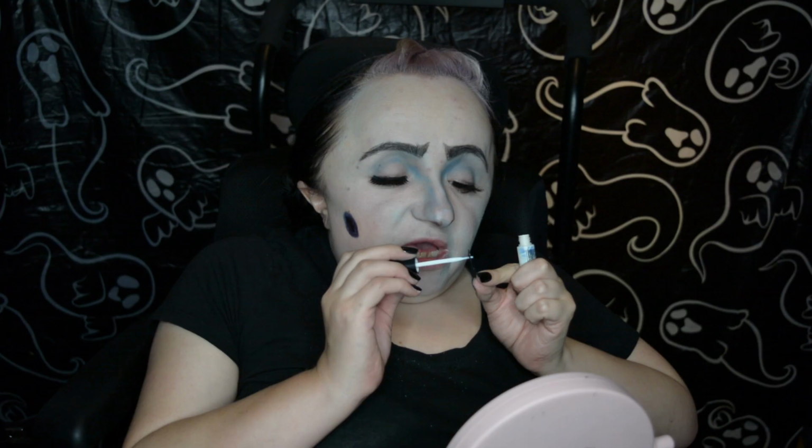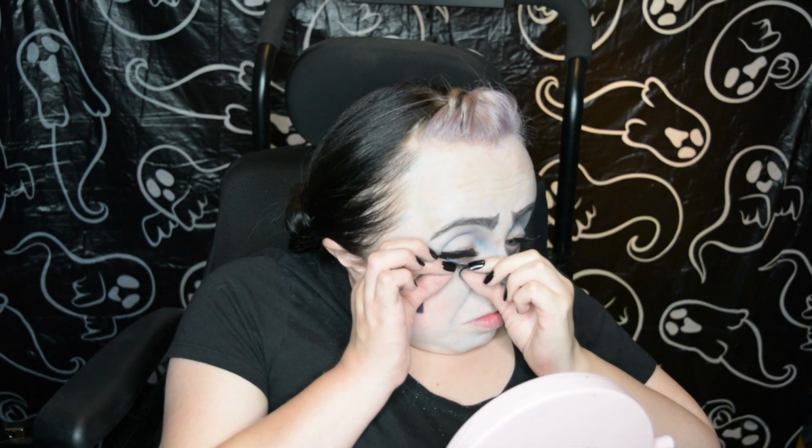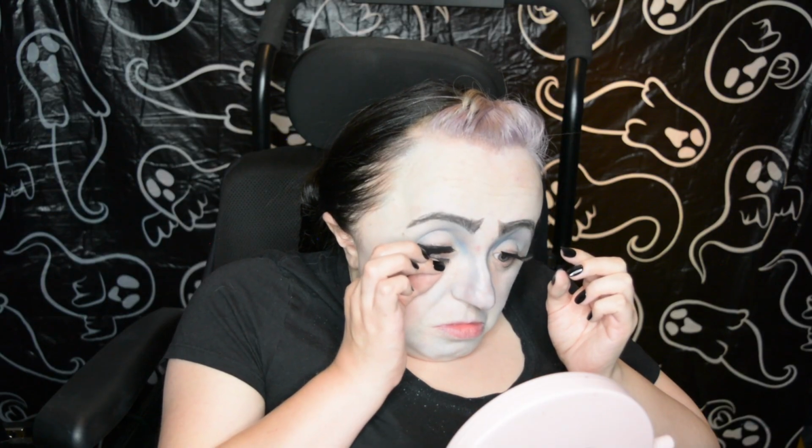Maybe I should use the liner and draw like a guide. Something like that. I have no idea how this is supposed to work, because these don't look like bottom lashes. This just looks like a thinner pair of top lashes. That doesn't seem right to me. That feels silly.